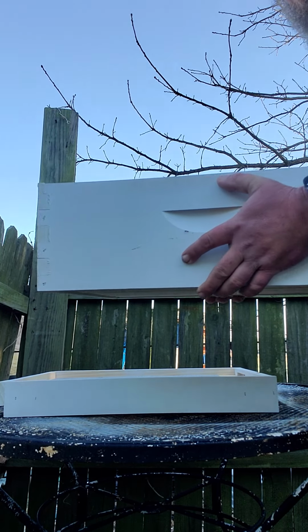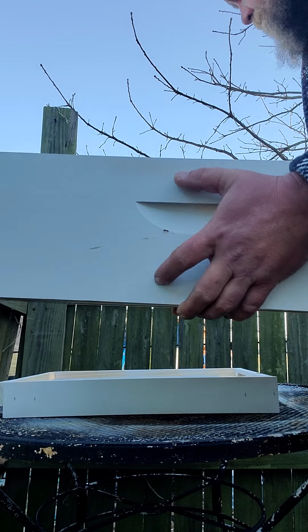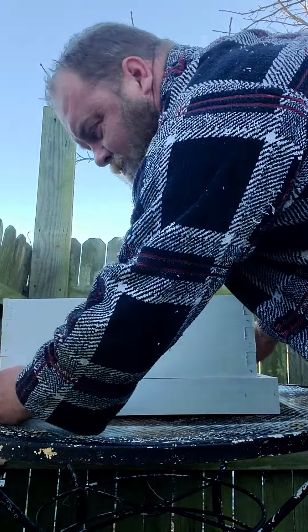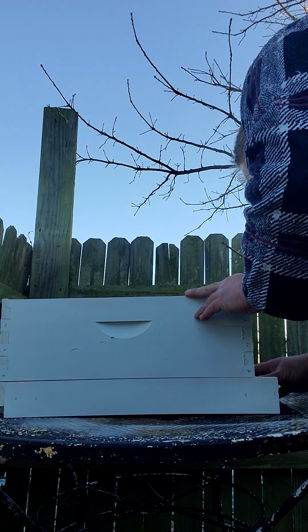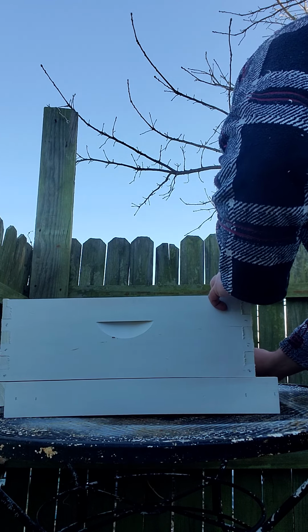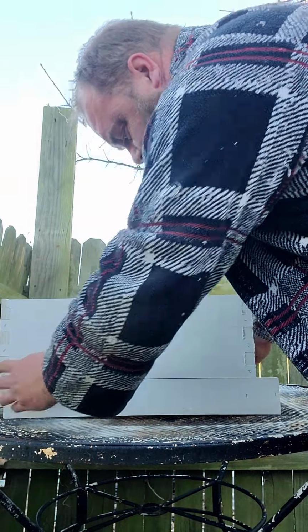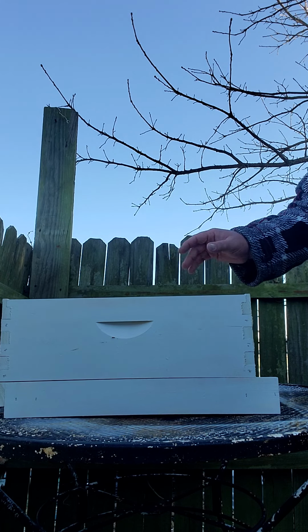All right, so here it is. This is the medium. They do come in a shallower and a deeper size. I'm starting with the medium. This will be good enough for starting here. Let's see if we can get this placed right. All right, see how that fits just fine. Slide that reducer up under there. All right, there we go. And when you do this, you'll probably notice that there's a little bit of a landing pad here at the beginning. It gives the bees a place to land on and then walk up into their hive.